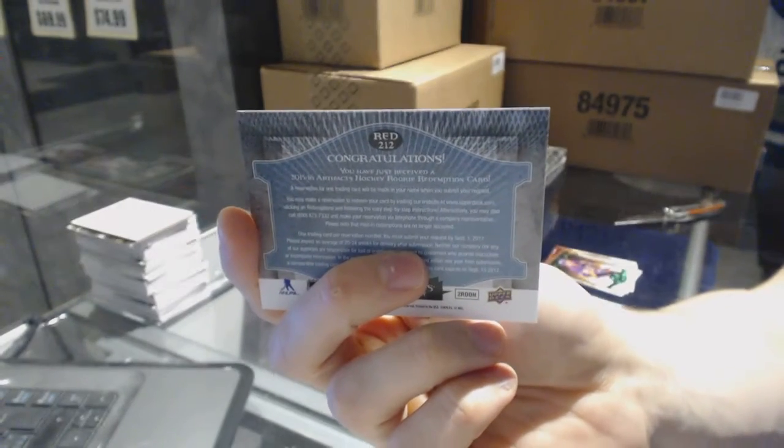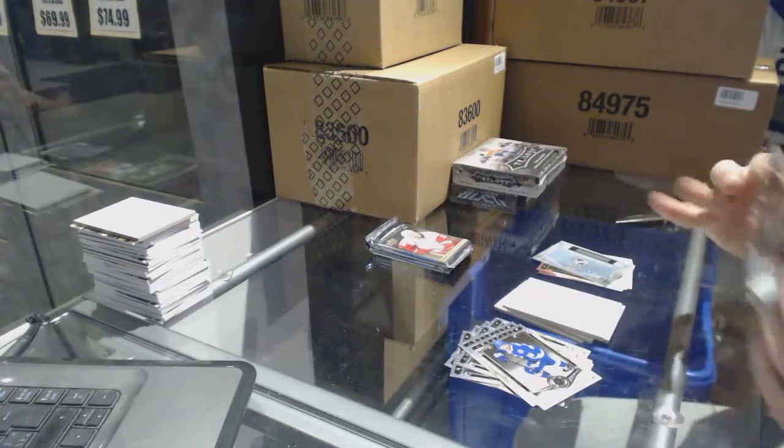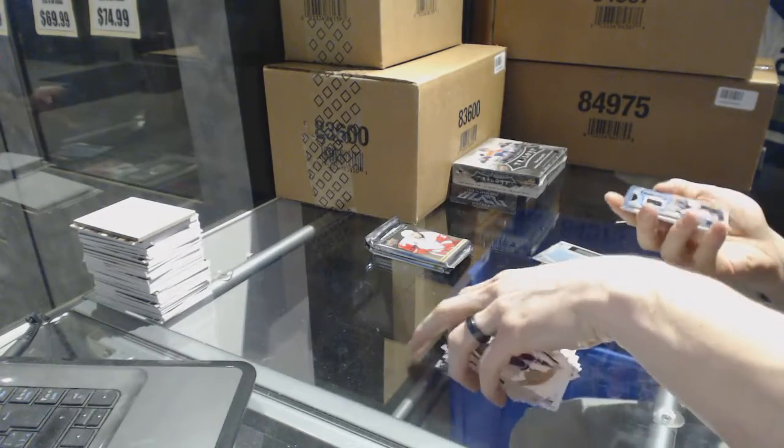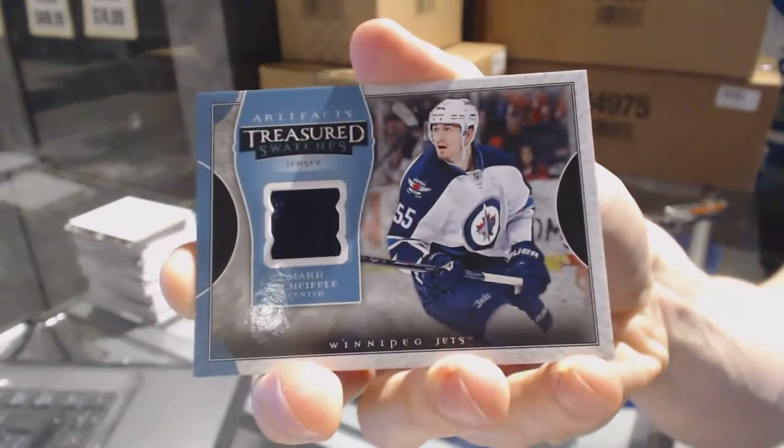Rookie Redemption Wild Card at number 212. I, for the life of me, could not remember who that is. But there it is, 212. We've got a Treasured Swatches, Mark Scheifele.